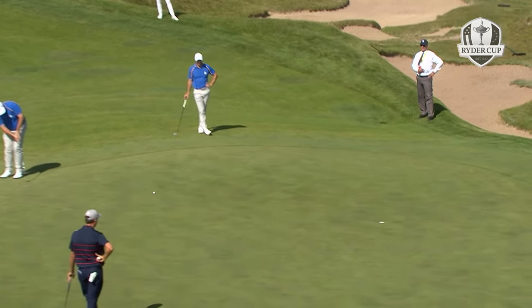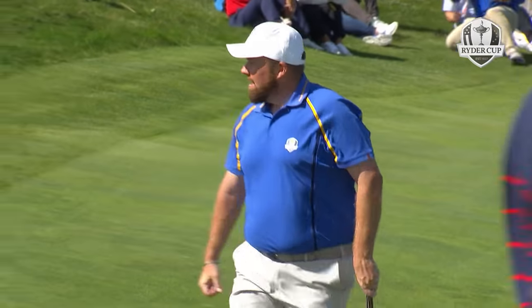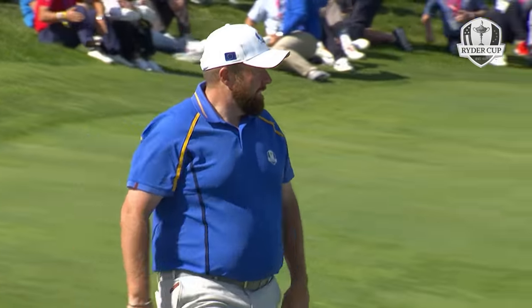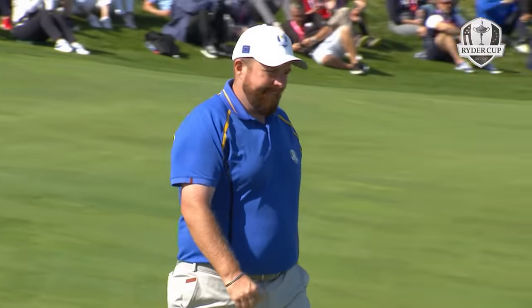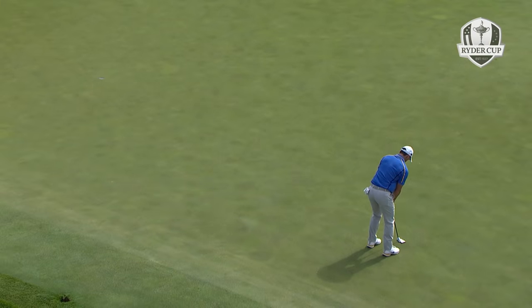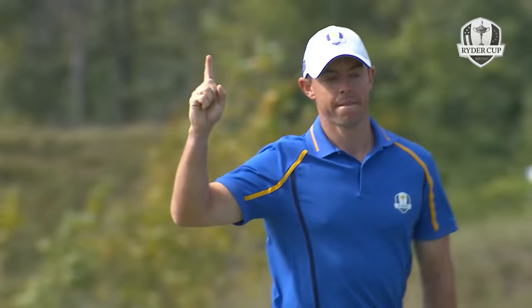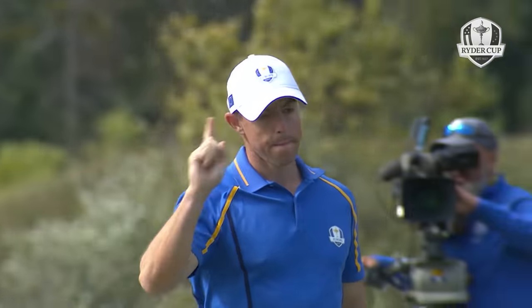Shane Lowry at the fourth. Par putt for the Irishman. Remember, missed the green on the left, and how about that? And don't tell me that Shane Lowry's not into this. Oh, he has passion, and let me tell you what, he has heart. Right first, putting back in the wind, into the wind. Excellent putts from McIlroy.